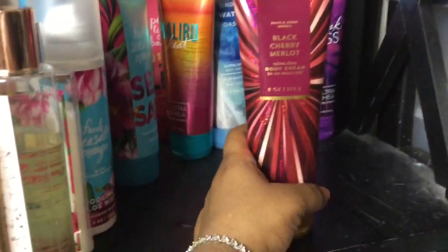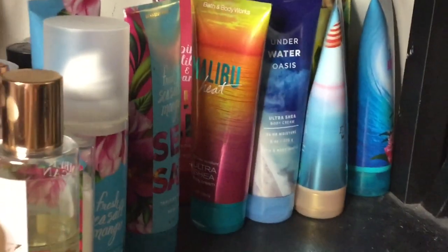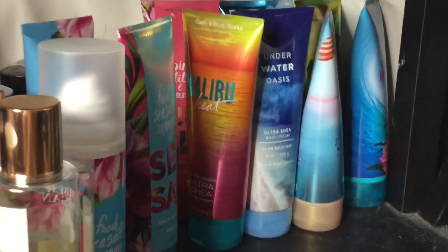Got a Black Cherry Merlot back there. Got me some more Dark Kiss. What's this? Oh, look, my poor bottles need to be cleaned off. I got cream on them. Sorry, bottles. Don't mind the dust on my thing. See, this one, I shouldn't have taken it off. I should have just left them where they are.